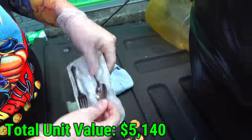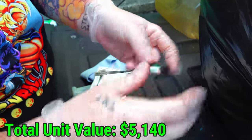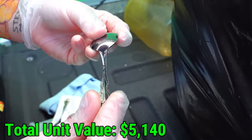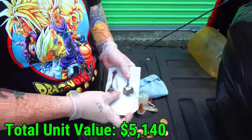I wonder if they're sterling. I don't know. Realistically, this stuff will probably get back to them. So this says WMA Rogers, one Ida Limited. I've never heard of that. I've heard of Rogers, like the silver company, but silver plate.